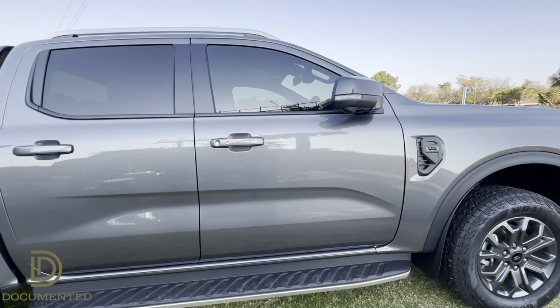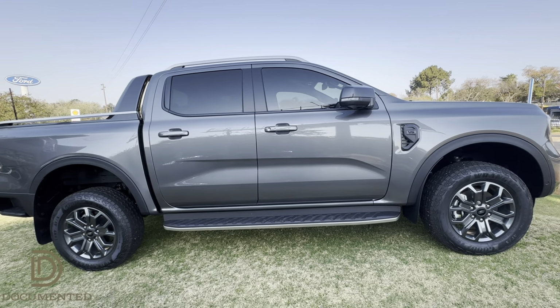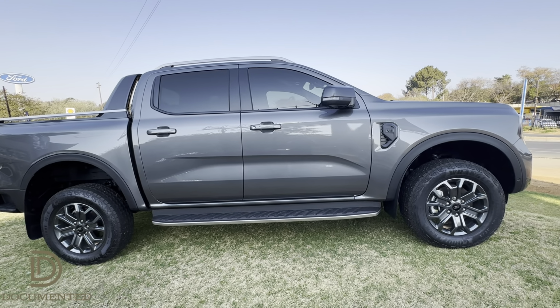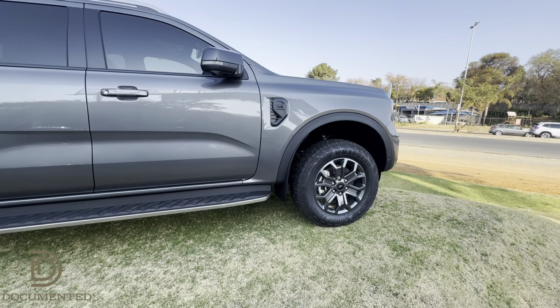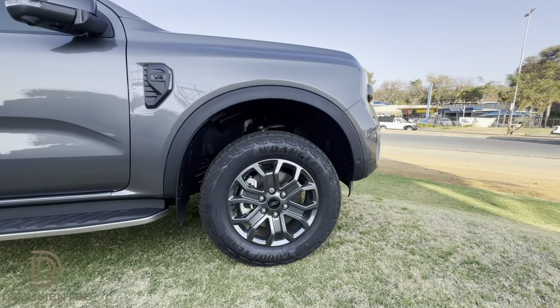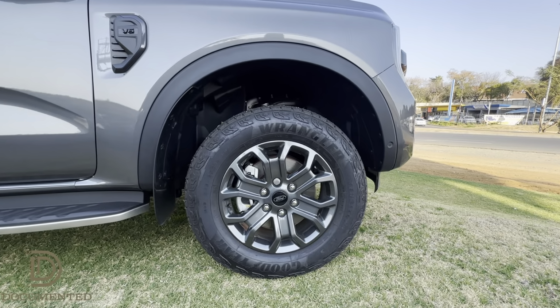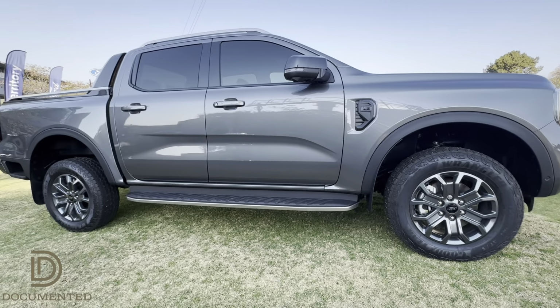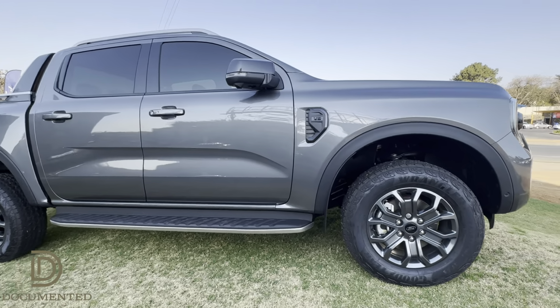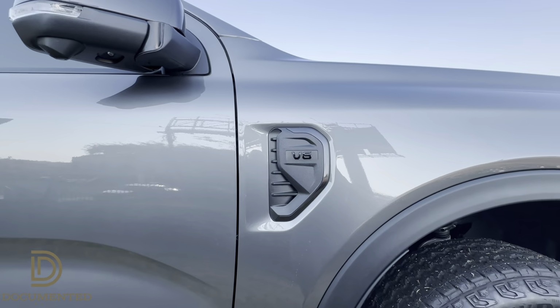The color of this Ford is a charcoal gray, which is contrasted by this beautiful blackened out rim. Very nice Goodyear Wrangler tire with this side step, and this vehicle comes with a V6 engine.